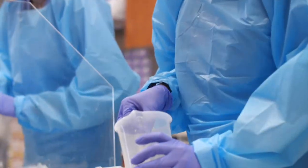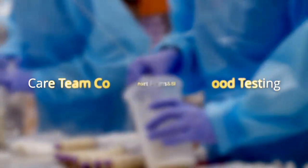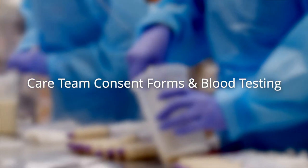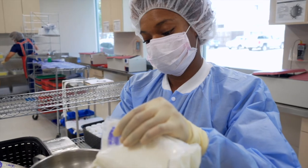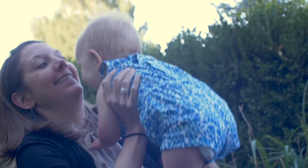Next steps are getting consent forms, which is a provider form from the donor's provider, and a consent form from the donor, and then a pediatrician will sign the baby form. The donor will be doing those forms while also doing some blood work. There's no cost to the donor for any of these steps.